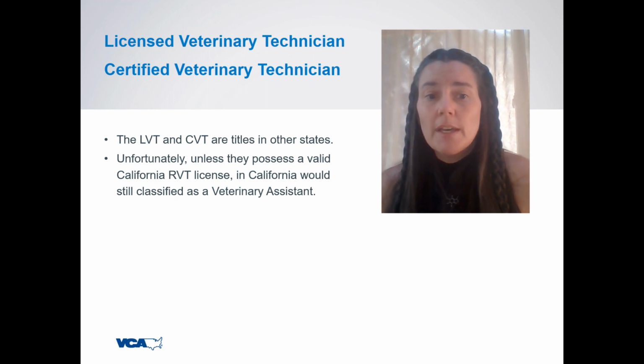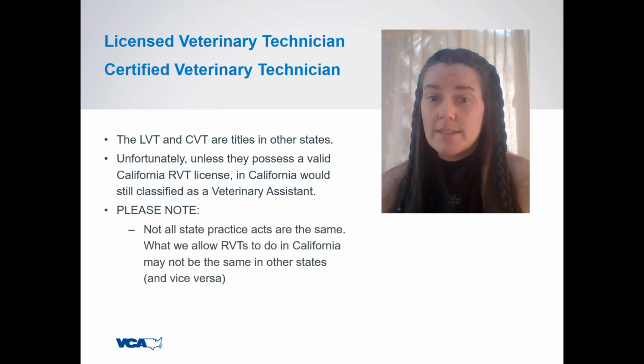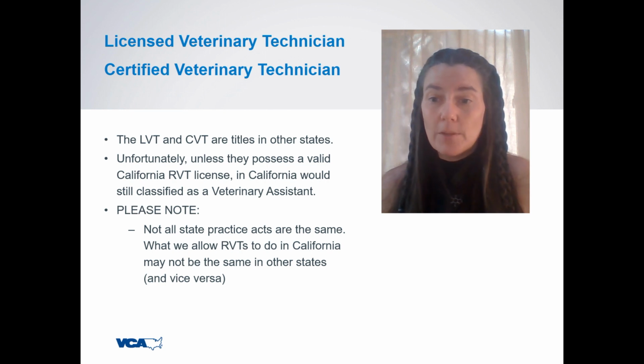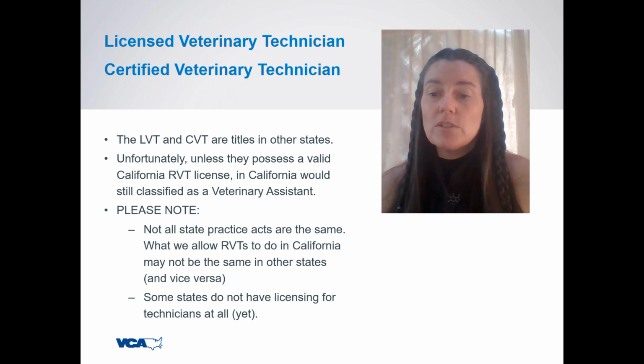Please remember that not all state practices are the same. What we allow RVTs to do in California may not be what other states allow their people to do as well. And some states don't have any licensing for technicians at all yet. So it's good to be mindful of those things when we have people that are transferring in from out of state.